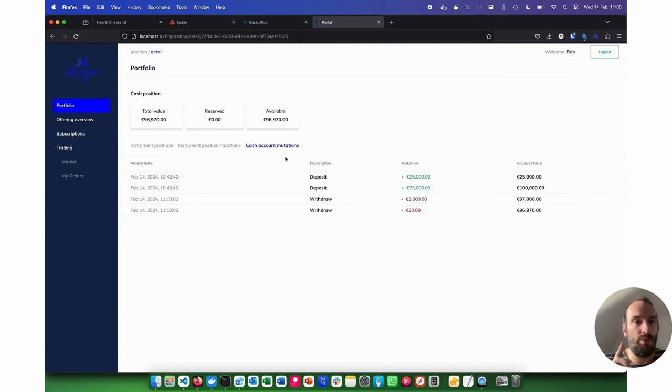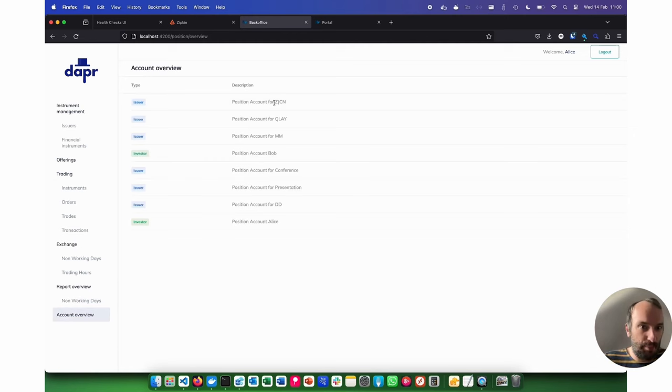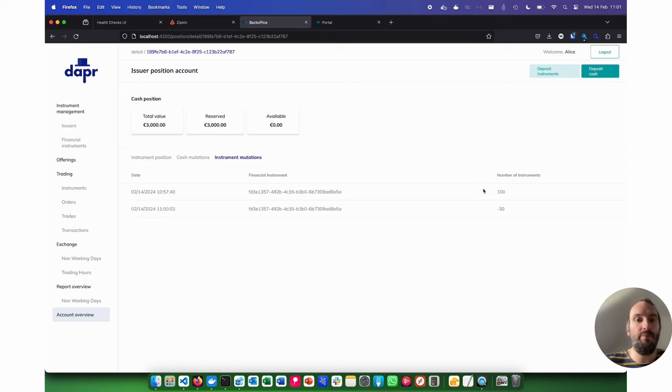But also 3,000 euros goes to the conference company, and 30 euros goes to the company itself, which I cannot say the name of. In this case it's ZJCN. So he gets 30 euros. And the conference company has 3,000 euros. And 30 stocks less, because it had 100 as a base, and 30 was deducted from it. So that was our demo.